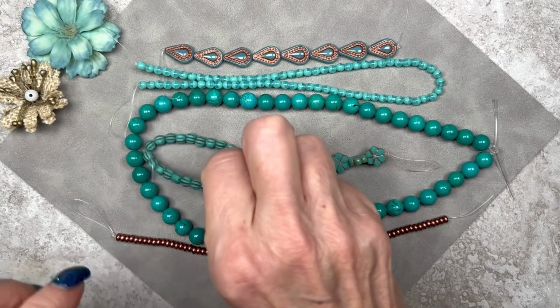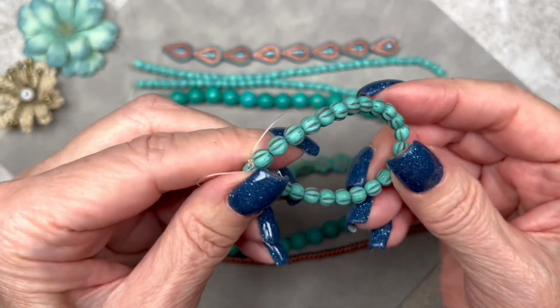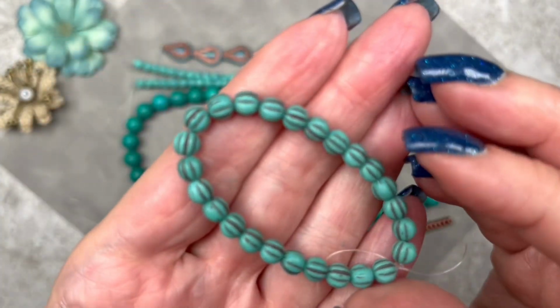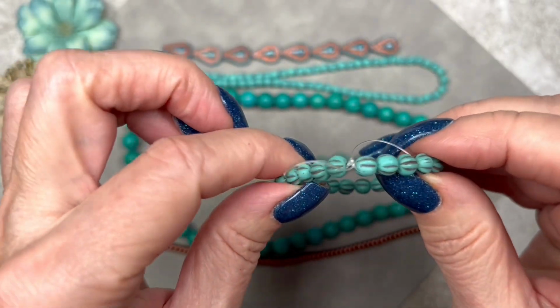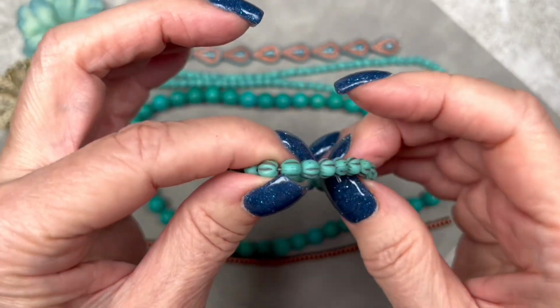Let's take a look at these. These are melon beads, and the color is turquoise with the brown wash, and these measure 5 millimeters in size. Aren't they cute? They're so cute. I love melon beads. I love to use them. And these are kind of matte, I would say. They're not very shiny, which I like. I like to have different finishes.